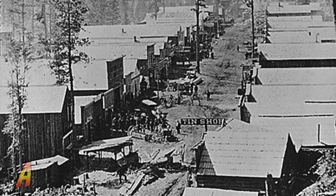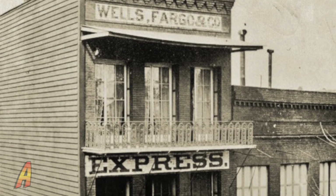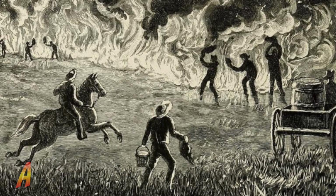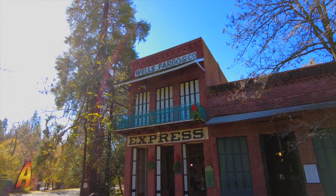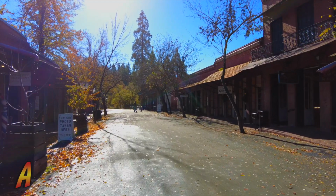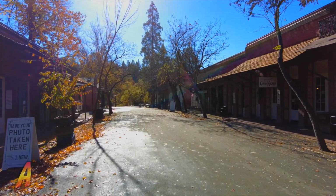By 1852, Columbia had 8 hotels, 4 banks, 17 general stores, 2 firehouses, 2 bookstores, 1 newspaper, 3 churches, and 40 saloons and gambling halls. In 1854, a major fire destroyed 6 city blocks. The town was rebuilt, this time with fireproof buildings constructed of brick and iron. In 1857, another fire burnt down much of the town, but most of the newer brick buildings survived.